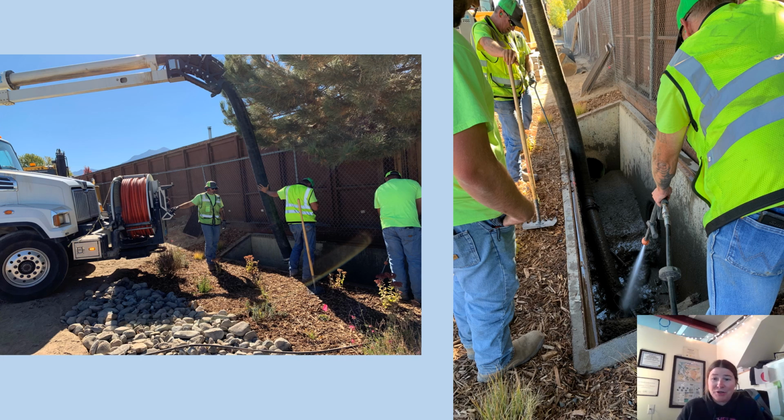And I'm not exactly sure when the last time it was cleaned, so it was nice to have this project installed and then knowing that the grate is nice and clear. Particularly going into the winter that we just had, because who knows what that would have looked like if we didn't get this project in time.